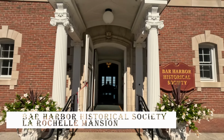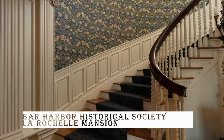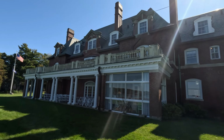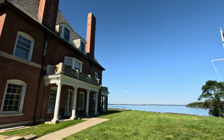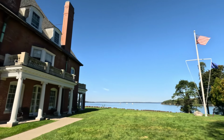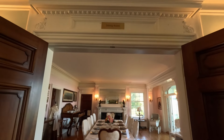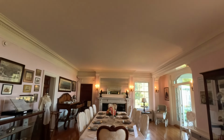All right, so our first major historical place we're visiting is the La Rochelle Mansion and Gardens. And this place is absolutely amazing. I think it was built in 1903 by the Bowden family. I think he was a president or vice president of J.P. Morgan at the time. So a very, very rich and wealthy family. But the estate is fantastic.